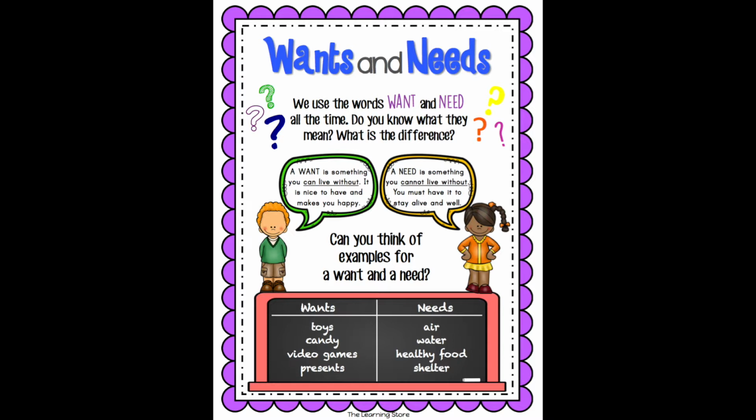On the right, the girl says, a need is something you cannot live without. You must have it to stay alive and well. And like my earlier examples, I needed a drink of water and I needed something to eat. Both of those things are things that I need to survive. Below, there are some more examples of wants and needs. Can you think of any yourself?